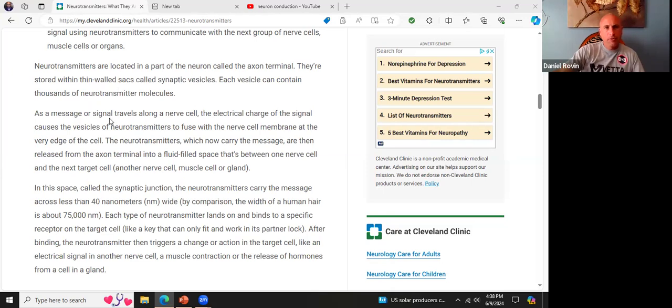As a message or signal travels along a neuron, the electrical charge of the signal causes the vesicles of neurotransmitters to fuse with the nerve cell membrane at the very edge of the cell. So that's what we saw at the end. It's a fancy biological term called exocytosis, because cytosis means cell condition, exo means the outside. So it's what's allowing the stuff to get outside the cell, exocytosis. The fusion is called pinocytosis. The elimination of the material is called exocytosis.